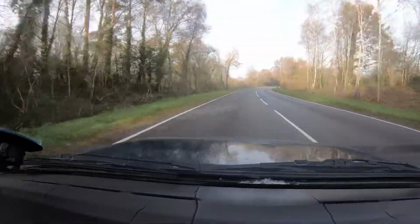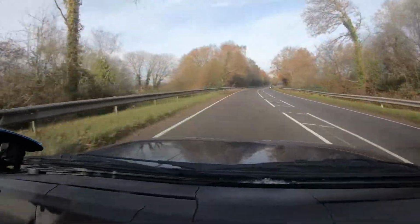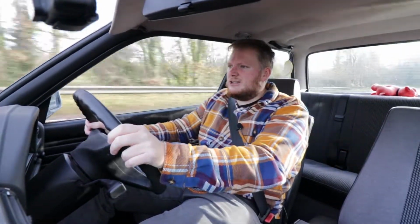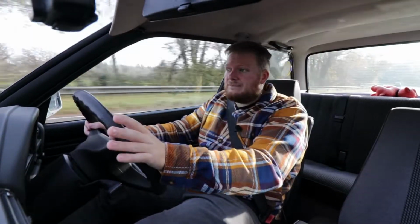Around this speed, I'm doing 60, about 3,000 RPM, I've got an exhaust rattle. It's very annoying. I know that the rear heat shield is not attached to the car, it's just resting on top of the exhaust. So that could be it.